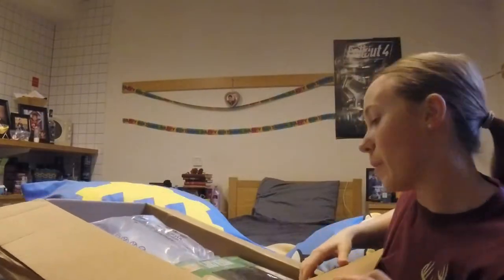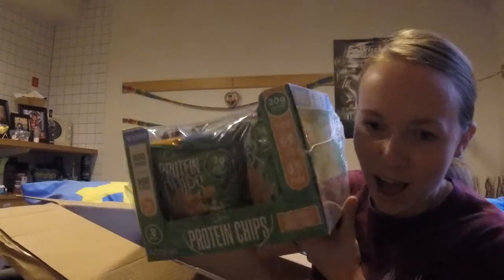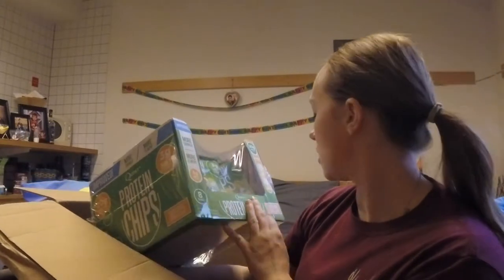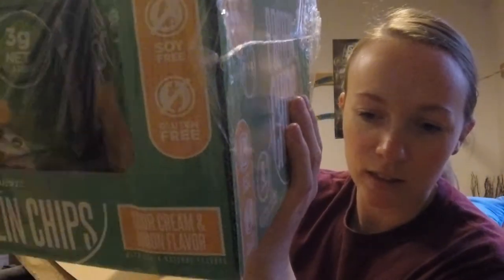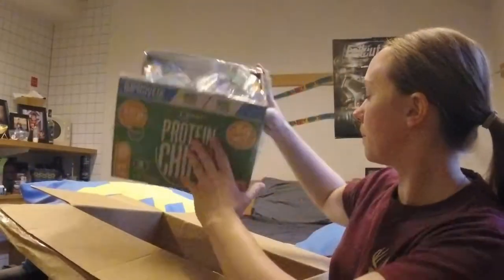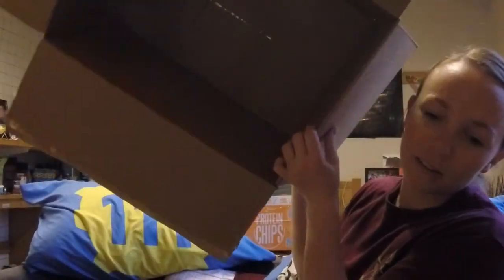So, what we have in this box is, I'm just kidding. So, I've got a whole package of Quest protein chips. These are sour cream and onion. My phone just won't stay there. So there's 8, I don't know if you can see this, 8 in here, and then I also have this, and this is the cheddar and sour cream flavor. All of that for this, and that's why it was so light, because all I had in it was chips.